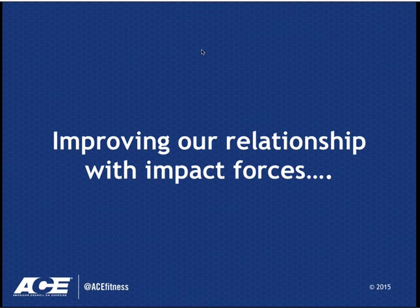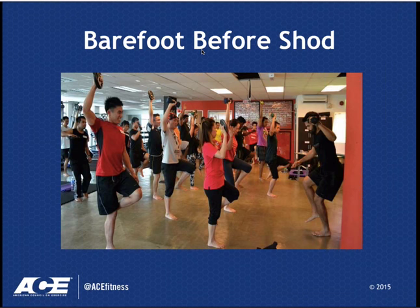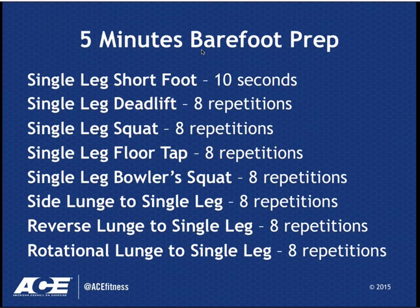So how can we start to improve our relationship with these impact forces? We know that we can no longer blame the shoes, etc. We need to be looking at our relationship. How can we alter this? Well, this is where we're going to do the barefoot before shod that I mentioned. And again, we're talking 5 minutes. 5 minutes of foot to core sequencing, barefoot stimulation, barefoot activation. These are the exercises that I have my runners do.